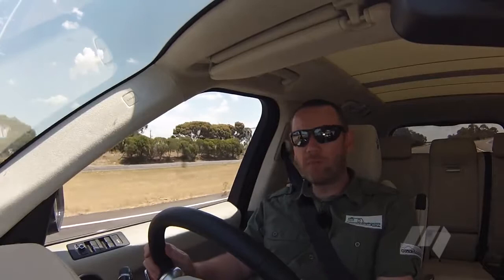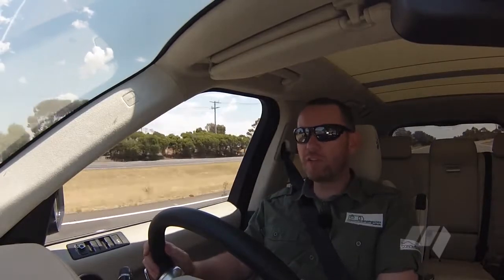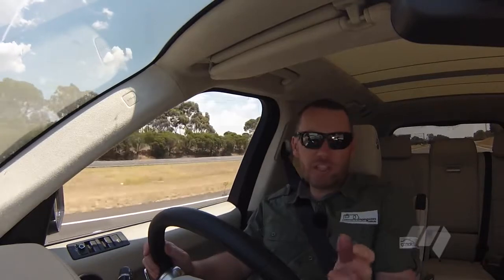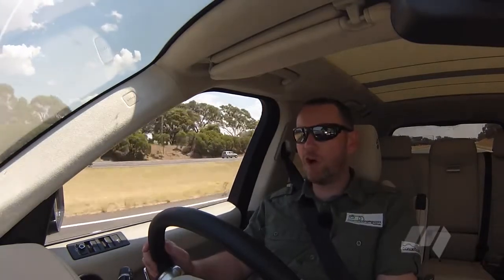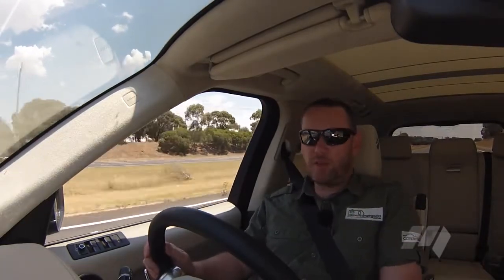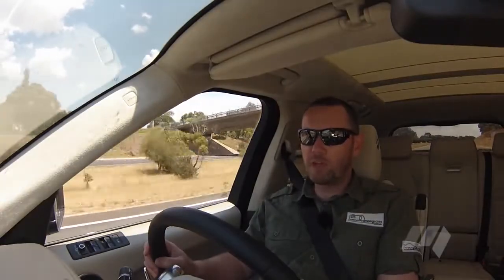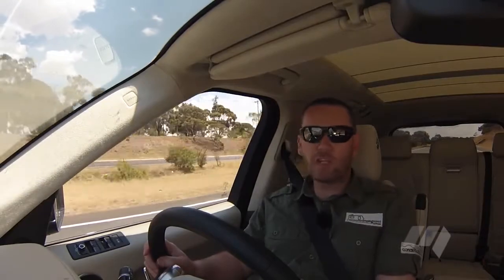If I had one complaint of the Range Rover Sport, it would be that the seating position is quite a bit more upright and not as sedan-like as it is in the X5, and what that means is that you sort of feel like you're sitting on a kitchen chair, and the relationship with the steering wheel and the pedals suffers just ever so slightly as a result.